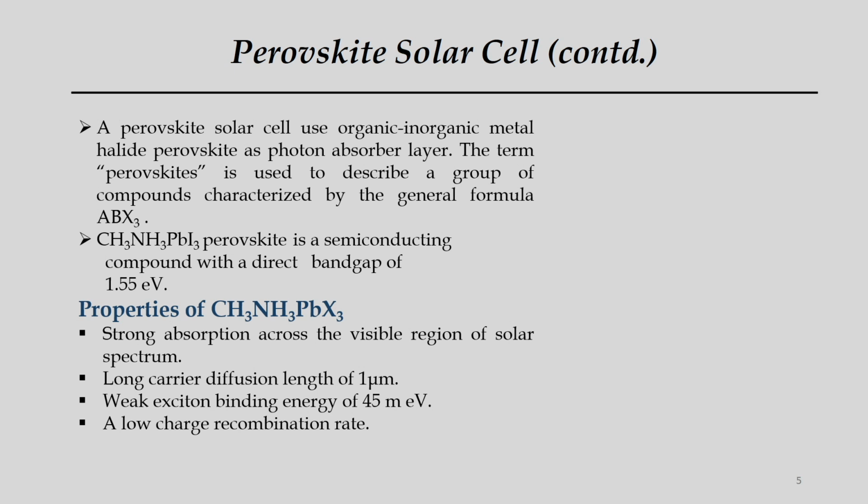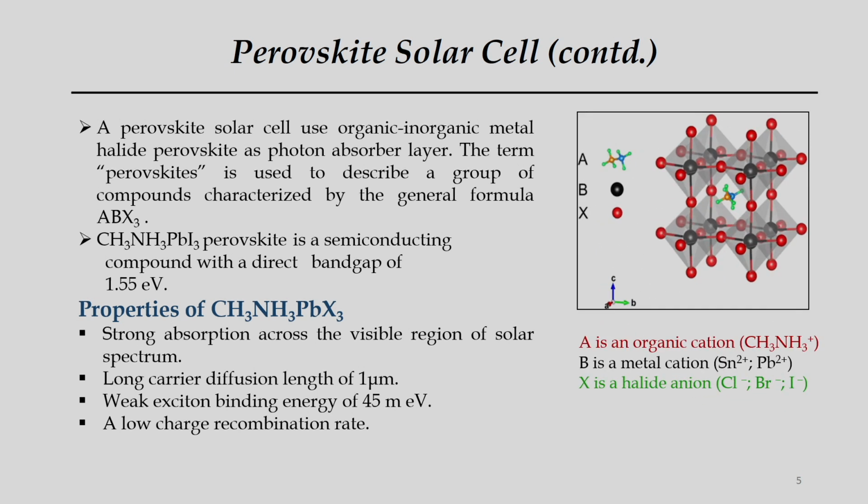A perovskite solar cell uses organic inorganic metal halide perovskite as the photon absorber layer. The term perovskites is used to describe a group of compounds characterized by the general formula ABX3. If you see this figure, what is A? A is an organic cation, with a chemical formula something like CH3NH3+, and B is a metal cation, or inorganic cation, so it may be Sn2+ or Pb2+, and X is a halide anion, maybe Cl-, Br- or I-. So, its chemical formula will be something like this.